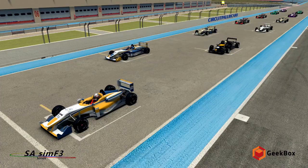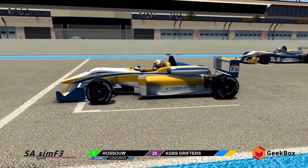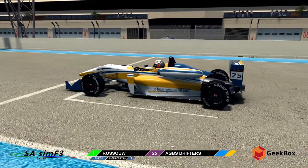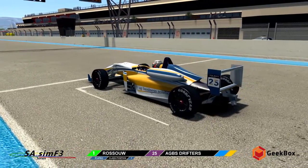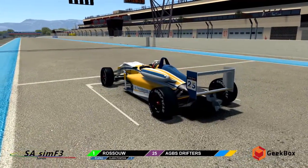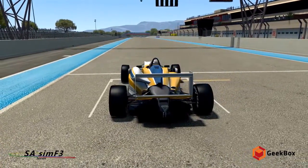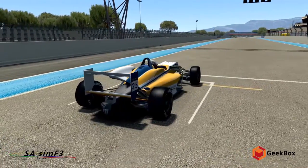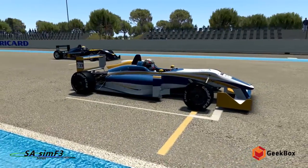F312 model. For race 1, it is an all AGBS front row start with Gabriel Rousseau in the 25 car starting from pole position. Rousseau did very well for Trigon Racing in last season's South African SimGT to finish 13th overall and 4th in the GTM class. Rousseau now has found a drive with Cat James's team AGBS.